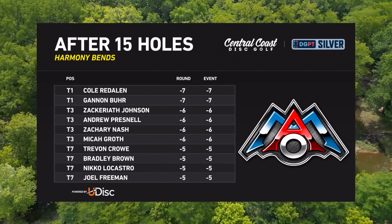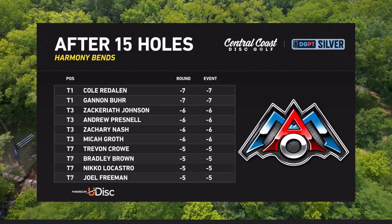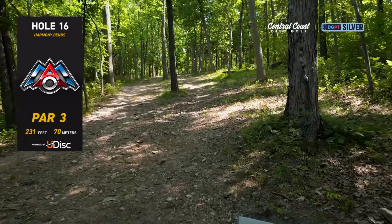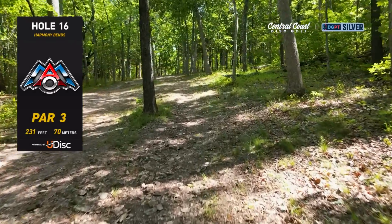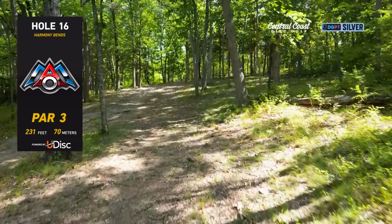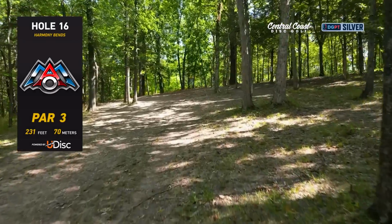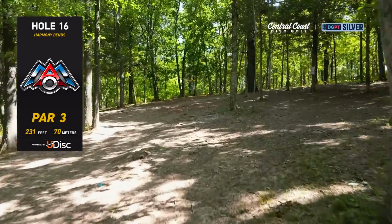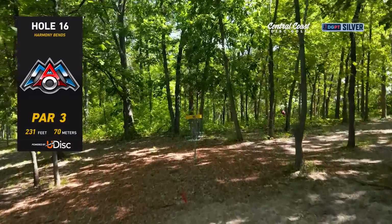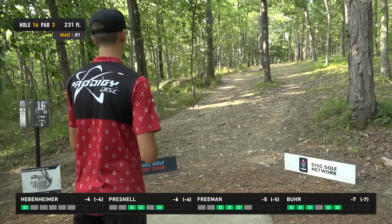Cole and Gannon's tied for the lead. Cole and Gannon, two young flamethrowers, 7 down through 15. All right, hole 16, our last kind of curveball par 3 of the course. It's 231, plays significantly uphill, probably plays more like 260, and a lot of flex forehands on this hole just because it makes sure that you hit that early gap and you can get that skip up the hill.